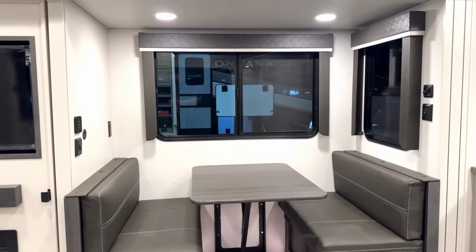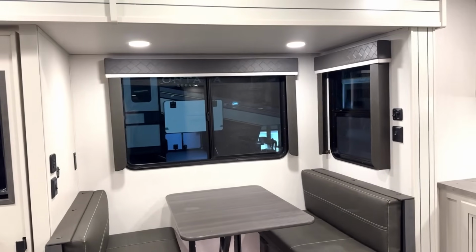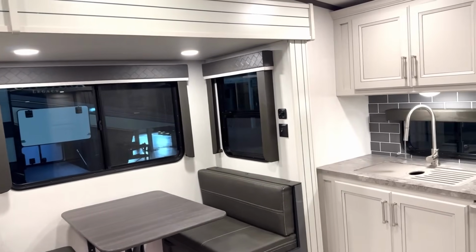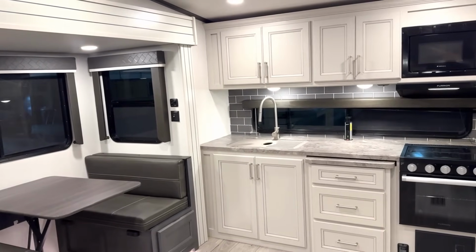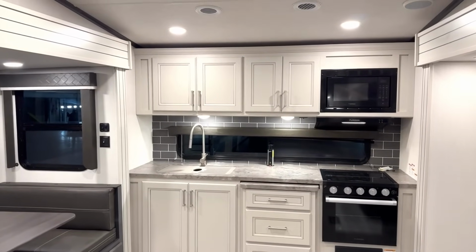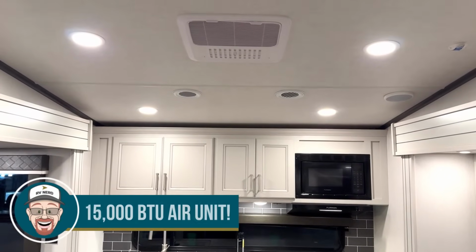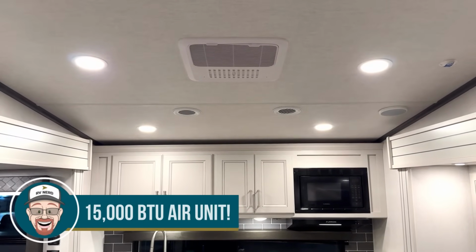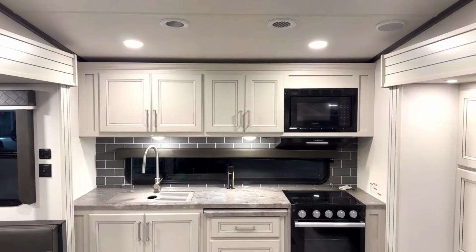And the lights in the slide ceiling right there, the lights in the main cabin, the living room where we're in right now, and the lights in the bedroom are all on their own separate dimmer switches, which is neat. Now, I just happened to look up above my head, so let's talk about it. We've got a standard 15,000 BTU air conditioner right here. This is 50 amp. We can absolutely get it set up with a second air for you.